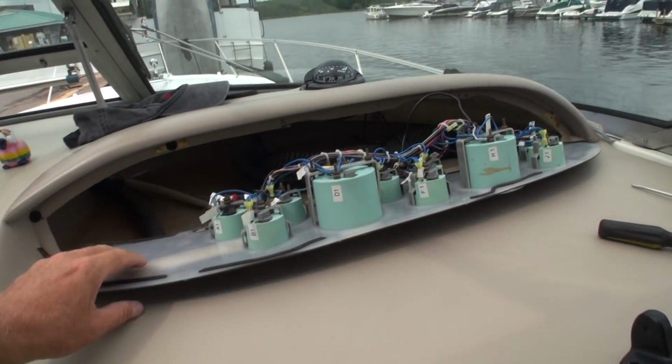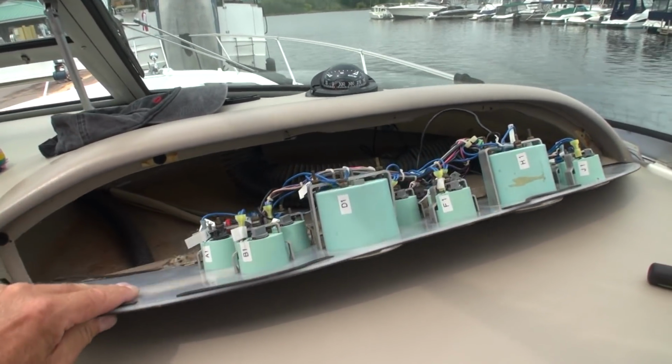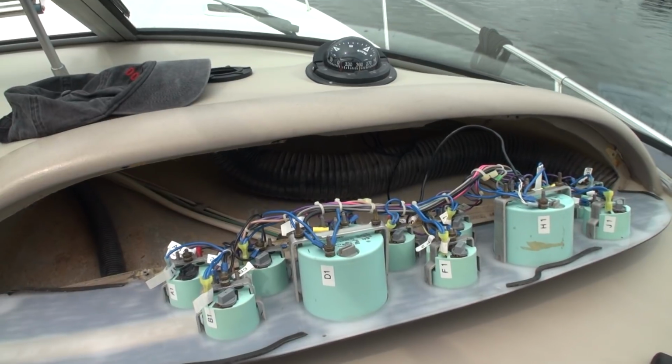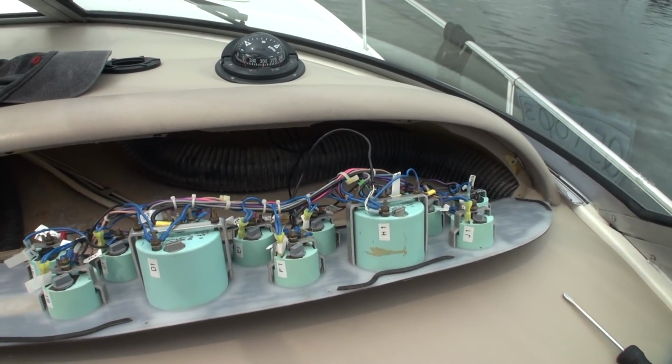So what I've done is pull the dash out, and I'm going to check all the connections on all of the gauges, because the prior owner of this boat had changed out this panel because it's got a full wood grain finish on it from the factory. It's just a plastic piece. As with a lot of these, since it's sitting out exposed to the sun, they fade down to a gray. So he found a couple pieces online and swapped them out.